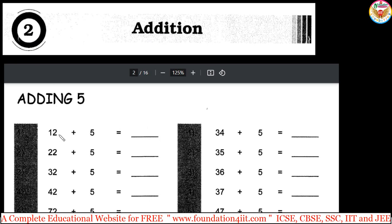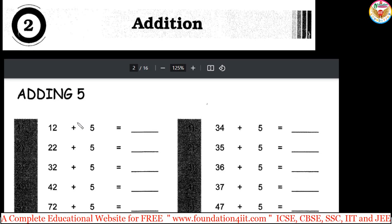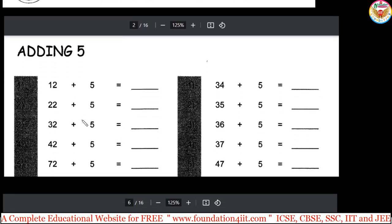So class 2, chapter 2 is addition. The important thing here is that we need to know perfect addition of single digit with single digit, which we already learned and practiced in class 1. So when you come to class 2, first we should be perfect with two digit numbers adding with all the single digits, like adding 1, 2, 3, 4, 5, 6, up to 10.